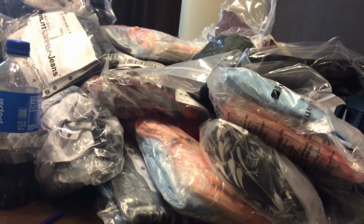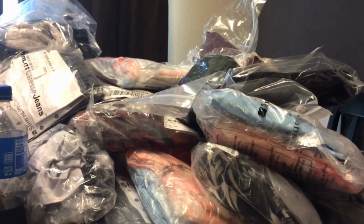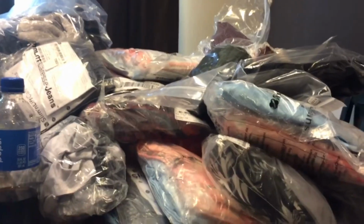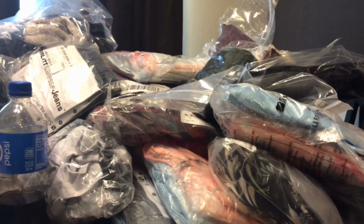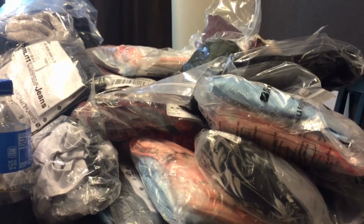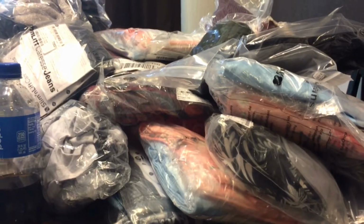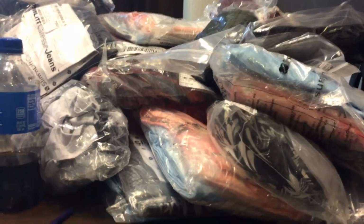So yeah, the plan is to finish checking all this stuff in, make sure it's all here, and then give some to my 2 listers. And I still have to go through all the stuff that I purchased on the Memorial Day holiday. So I have a lot of work to do. I'm still not feeling too good, still a little under the weather. So yeah, I gotta figure this out and get with it.